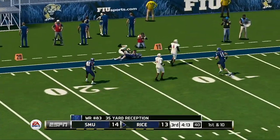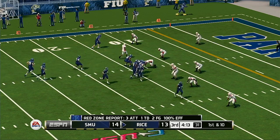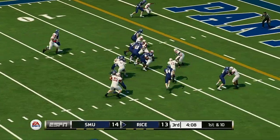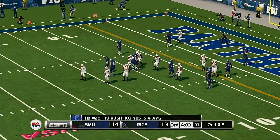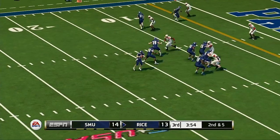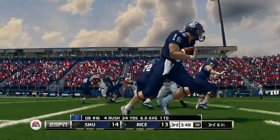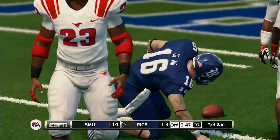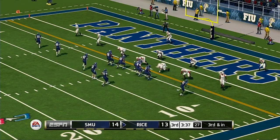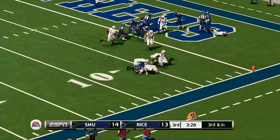On the reception, look out, nobody there. And they finally push him out at the 14-yard line. With it, and he's got room. Picks up 5 on the scramble. It's 3rd down, and they're about the length of the football away from the 1st down marker. Hits him hard at the 3.